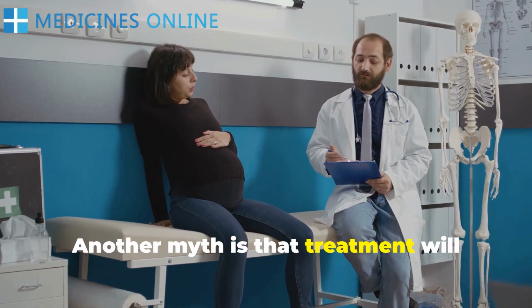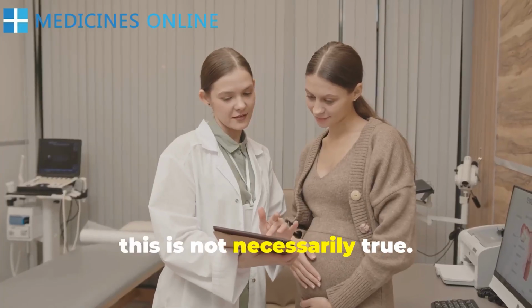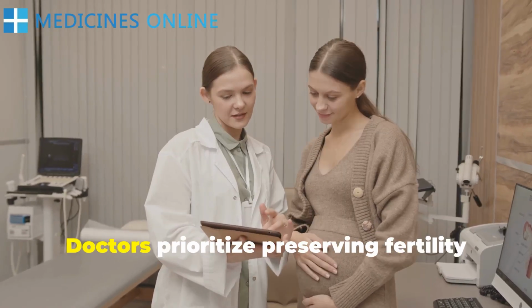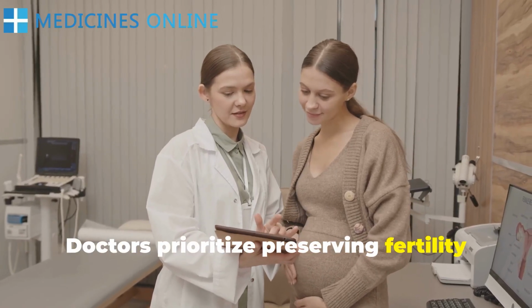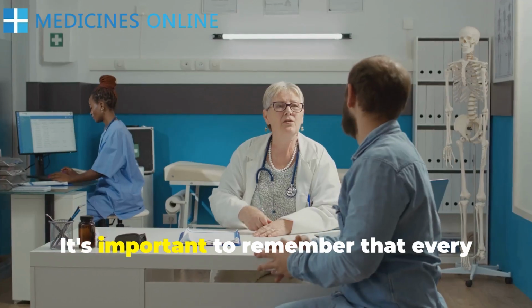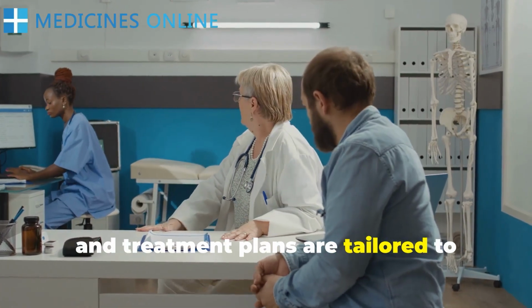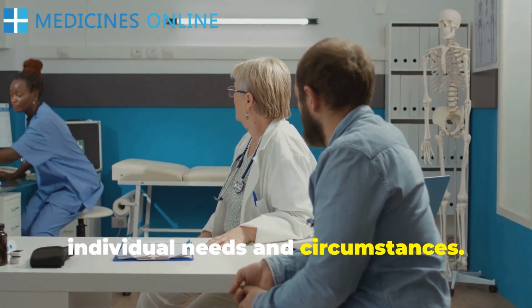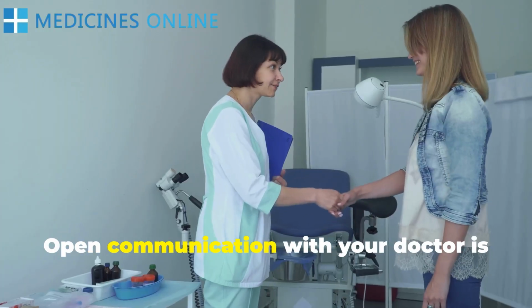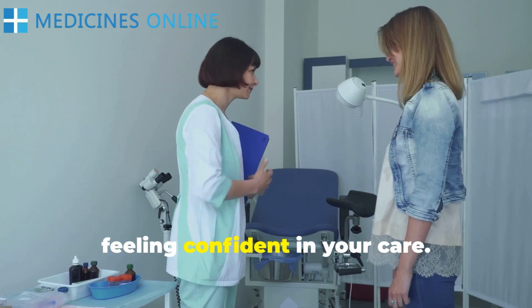Another myth is that treatment will affect your fertility. Again, this is not necessarily true. Doctors prioritize preserving fertility whenever possible, especially in younger women. It's important to remember that every woman is different, and treatment plans are tailored to individual needs and circumstances. Open communication with your doctor is key to understanding your options and feeling confident in your care.